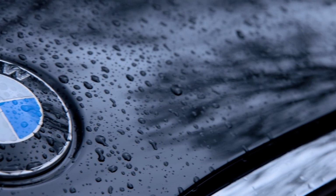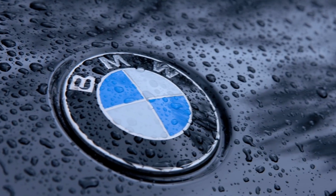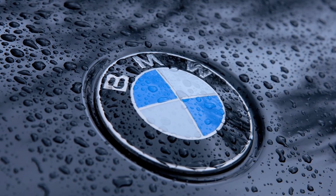But has BMW succeeded at shrink packaging the best of the 7 Series into a smaller package and produced another worthy contender in the highly competitive executive saloon market? Let's find out.